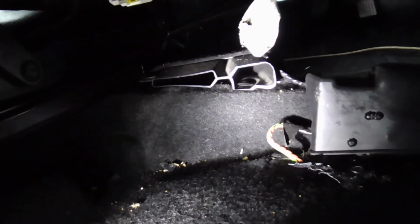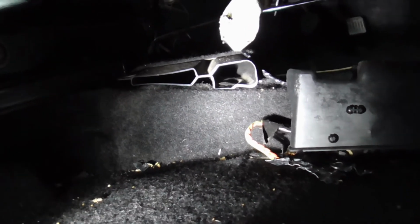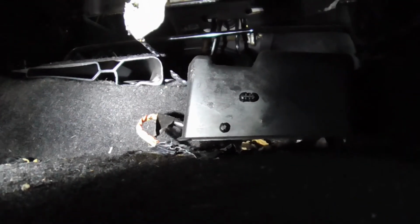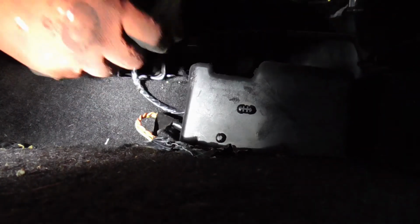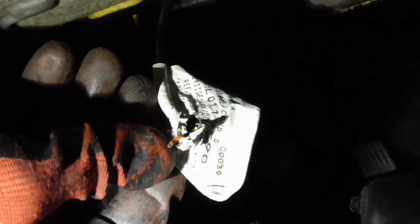Right, battery's been disconnected about 10, 15 minutes, probably 15 minutes, and I feel comfortable now messing with these. Yeah, there's broken wires in there. Let's see if we can get one a bit better. Yeah, broken wires. Something's been chewing that. So I'll disconnect that.